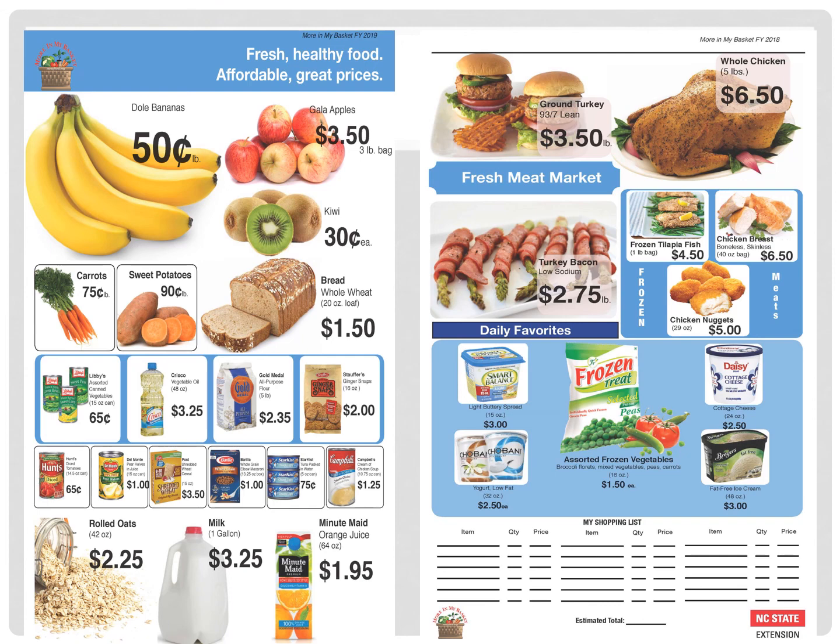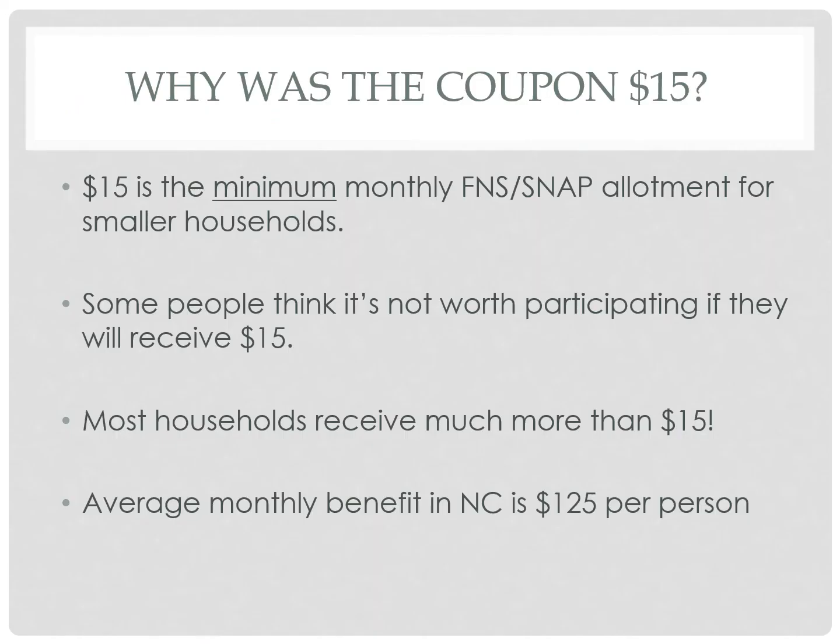So again, take a look at this circular. Write down what you would buy if I gave you $15. So why do you think I only gave you $15?